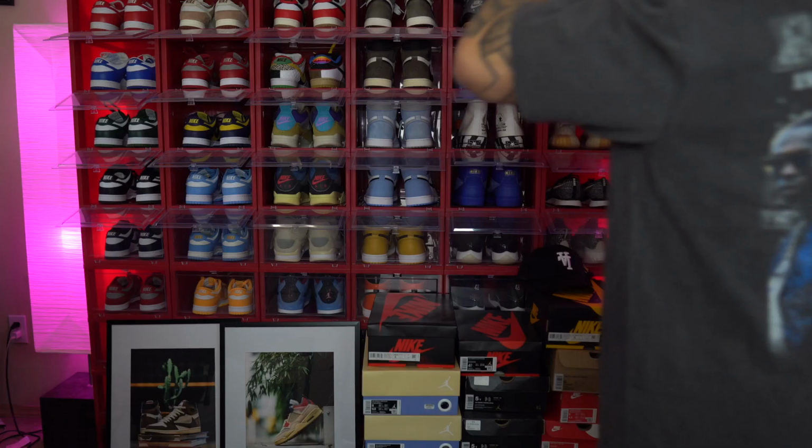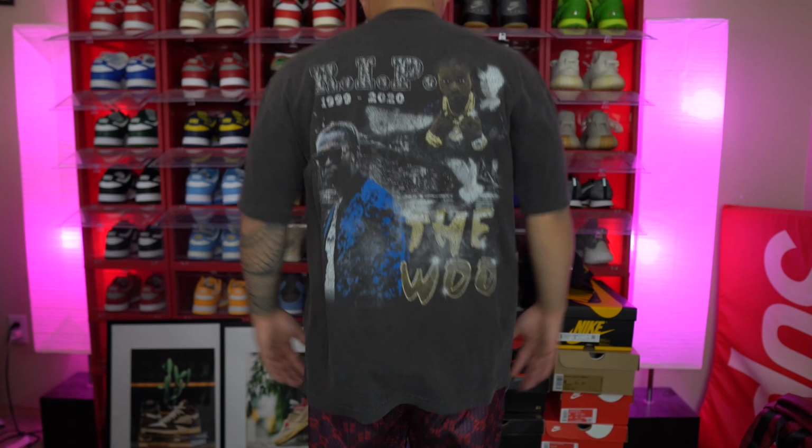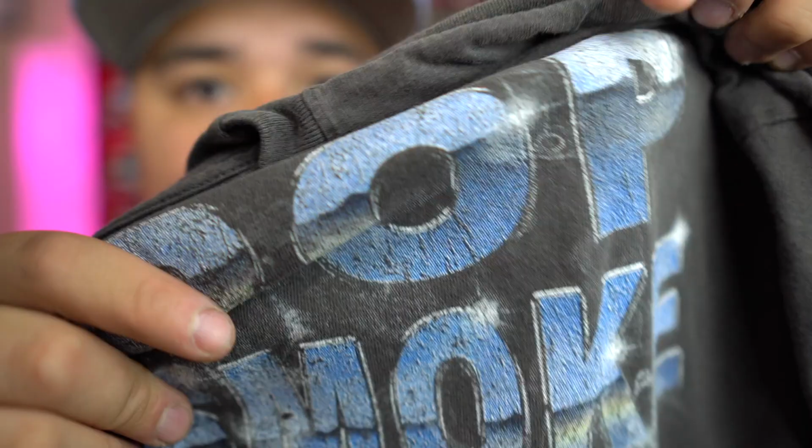I haven't rocked this, once again, I just got this last Friday, so I haven't really rocked a lot of these tees. But this one right here is the RIP 1999 through 2020 Pop Smoke. RIP to the legend, man. Definitely gonna be rocking with this very soon. But man, the quality on the vintage look on the tee, like the graphics on it, is just crazy. It just gives you that vintage vibe. Look at the quality, bro. The quality is what I'm looking for.